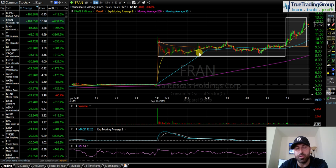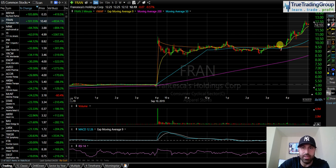This is an example of one of those stocks where intraday you can have two different traders, one long, one short. They both could have easily lost money today. It was a difficult stock to trade during the day, and now finally you're getting some shorts that are covering out their positions. The stock did not break down today.